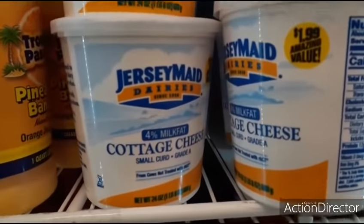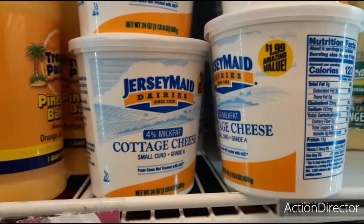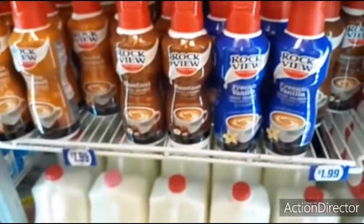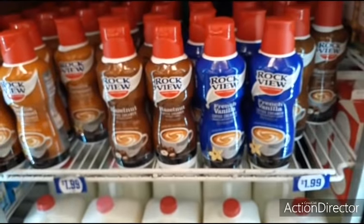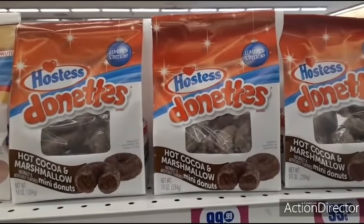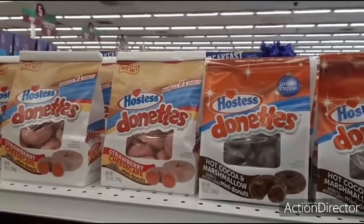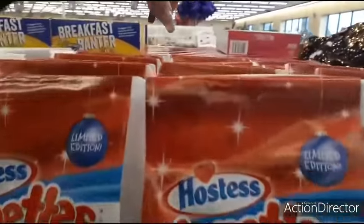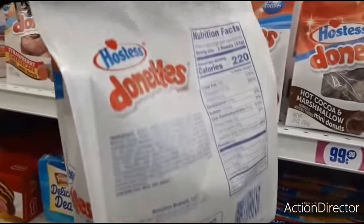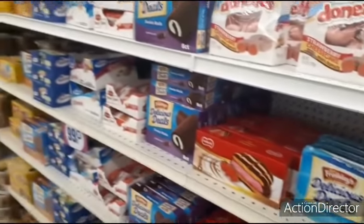Jersey made cottage cheese is $1.99. Yep. It used to be 99 cents, so everything's gone up. The Rockview Creamer in French Vanilla and Hazelnut is $1.99 as well. Alright, this is one of my favorite all-time donuts, the Hot Cocoa Marshmallow Mini Donuts. And the Strawberry Cheesecake Mini Donuts are also really good, but Crystal's gonna have to take some of these. Let me make sure it's all sealed. Best by January 16th. Yeah, we're gonna need some of those to come home with us.